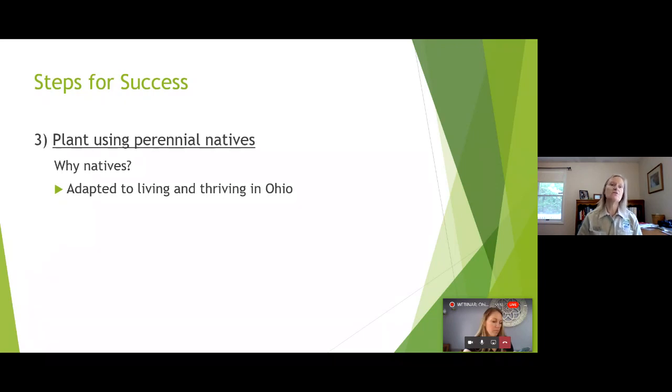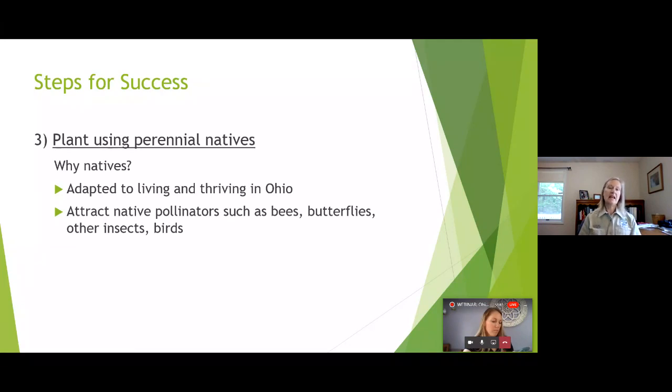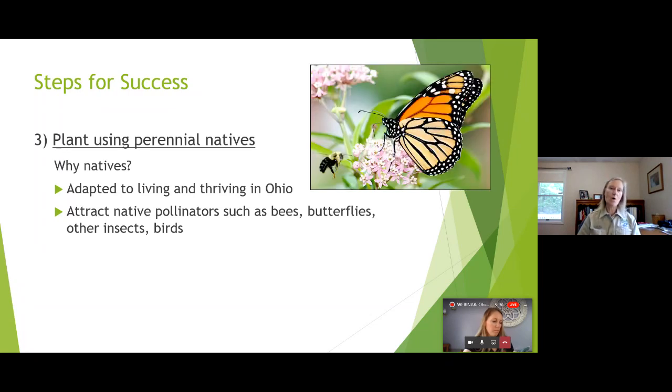Another reason for using natives is that the native plants are going to attract the native pollinators that you want, like the bees and the butterflies and the wasps and the ants and the beetles, and of course the birds that we have. These pollinators have developed along with the native plants. So you're going to have more pollinators come to your garden if you use native plants.